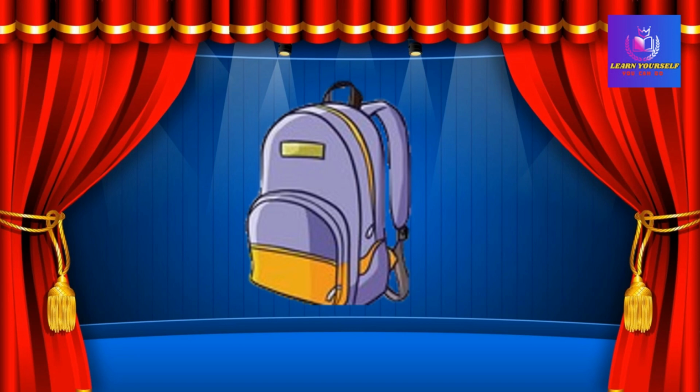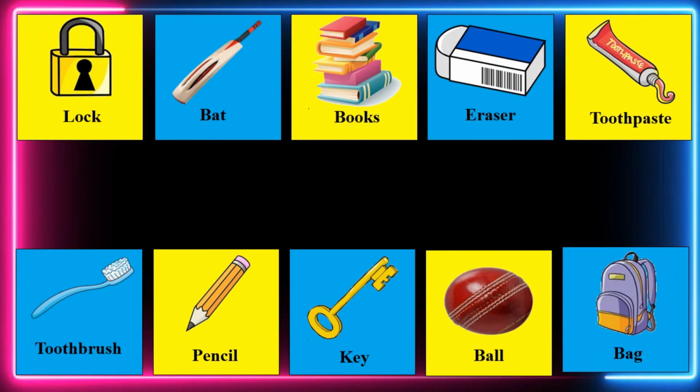Okay? Now we are going to play an interesting game, and the name of the game is Things That Go Together. Some picture cards are spread on a screen and jumbled together. Okay children? See, lock. Lock, where is the corresponding picture below? Lock. Toothbrush? No. Lock. Pencil? No. Lock. Key? Yes, you are right. Lock. Key.